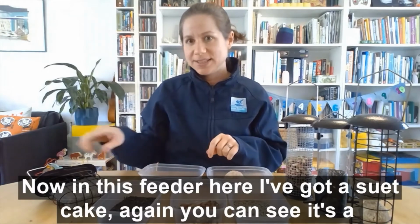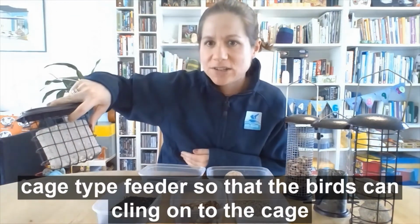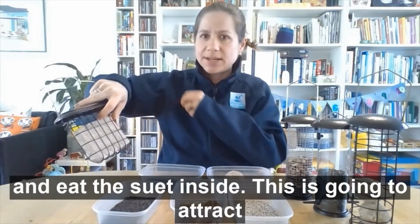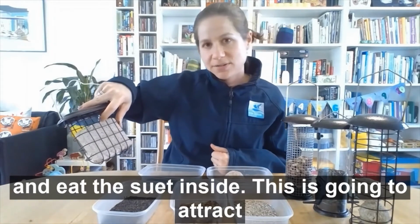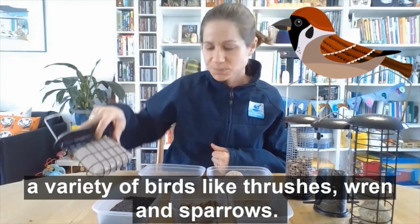Now in this feeder here I've got a suet cake. Again, you can see it's a cage type feeder so that the birds can cling on to the cage and eat the suet inside. And this is going to attract a variety of birds like thrushes, wrens and sparrows.